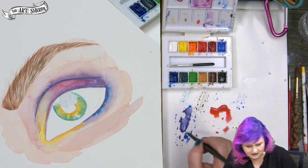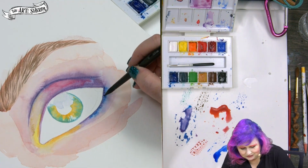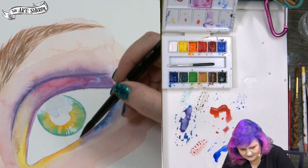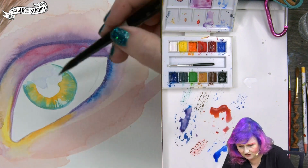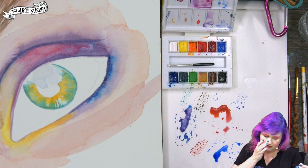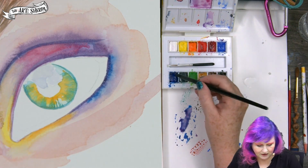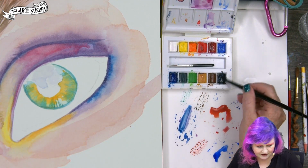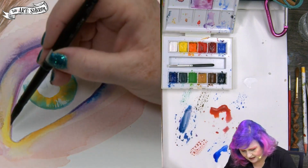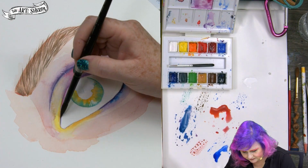Do you prefer real or synthetic fiber for your watercolor? Real. I'm sorry, I do. Personally, I don't mind a blend, and there are some good alternatives these days, but I really like the real. I'm going to get my blue here, and I might even get into my black a little bit. I'm going to make a very dark color, and I'm going to come over the lid, and we're going to do a little bit of lining.